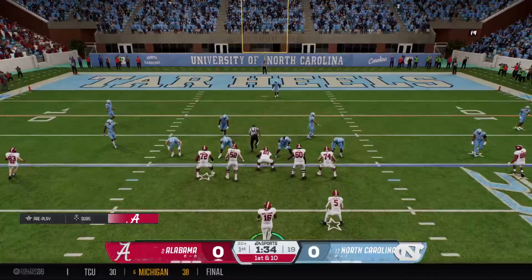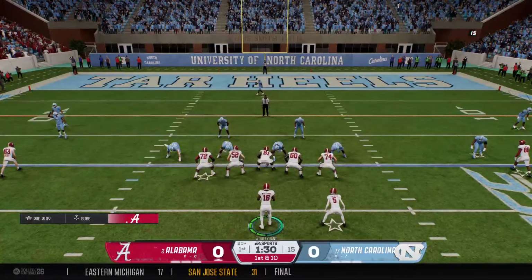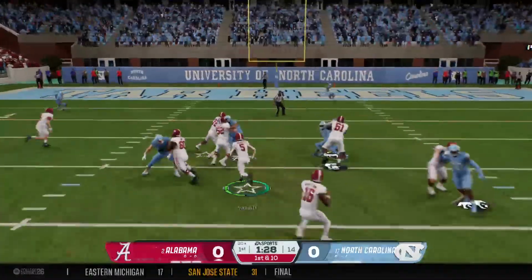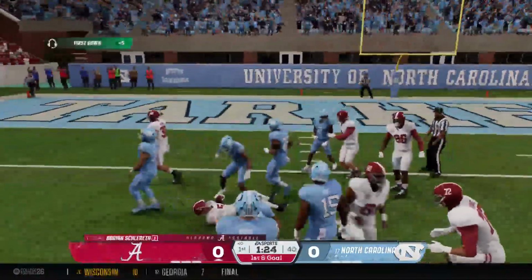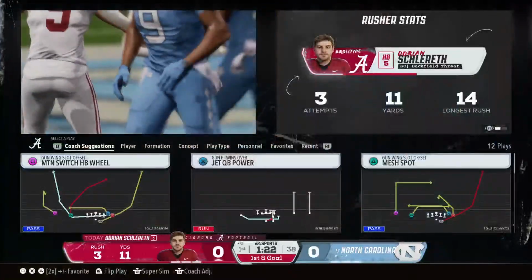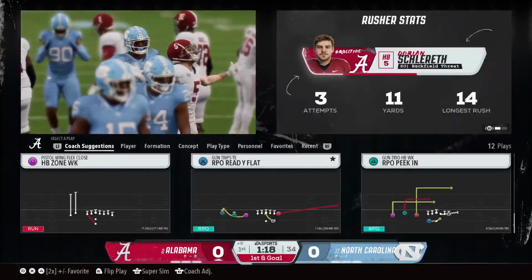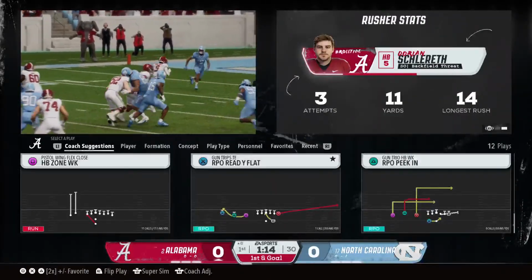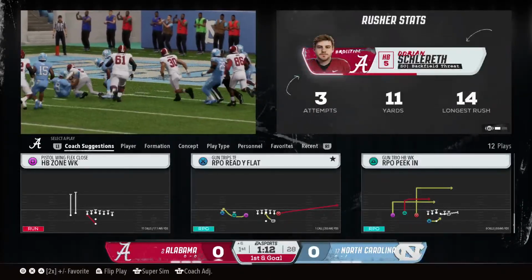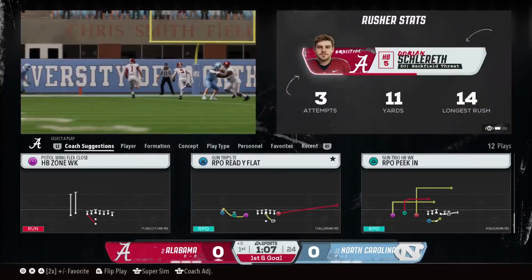Alabama has now moved into the red zone. Out of the shotgun, he hands it off. They finally make the tackle, but it's going to be 1st and goal from the 6. Nothing better than an offense on 1st down to be able to pick up big positive yards like that. You can either keep giving it to the back, or it can set up play action and get the defense to come up to the line of scrimmage, and you can throw it over top of them.